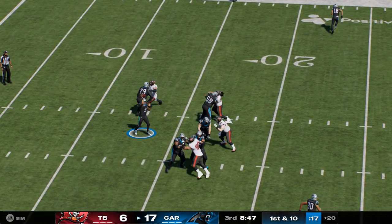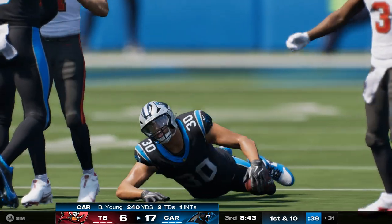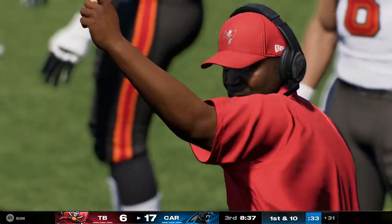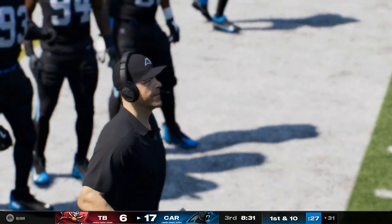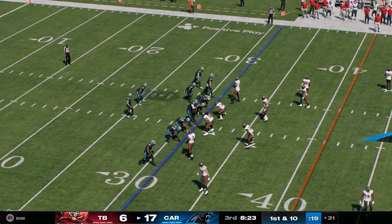Out of the shotgun, Young. That into the hands of Hubbard. And knocking down up beyond the 30. Mike, think back to our conversation during the break. We've kind of both asked ourselves, are they content with this double-digit lead? Do they come out and play conservative here in the second half? Well, it took exactly one play to get our answer.